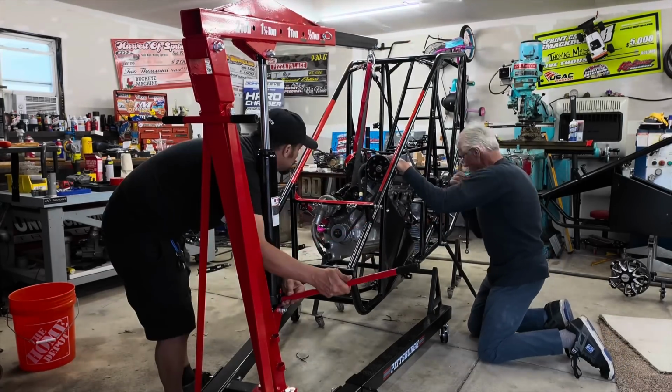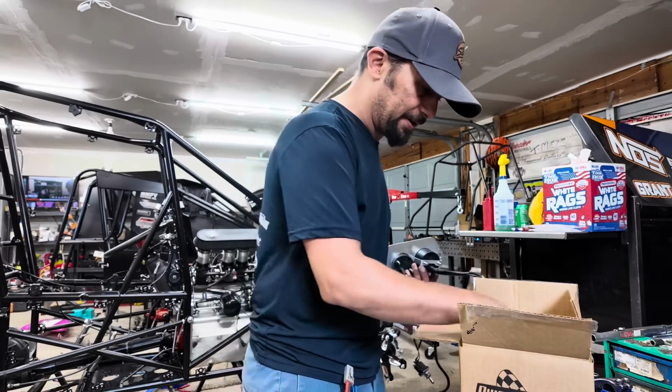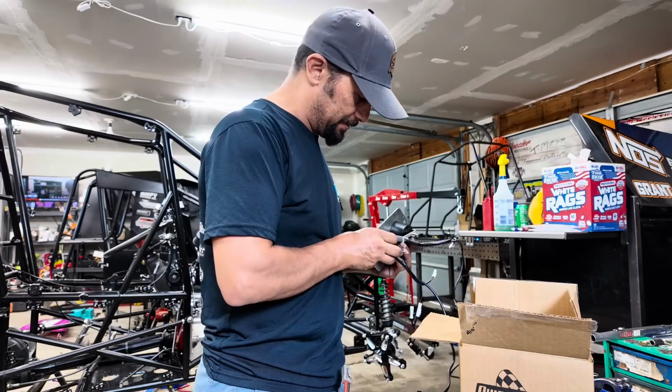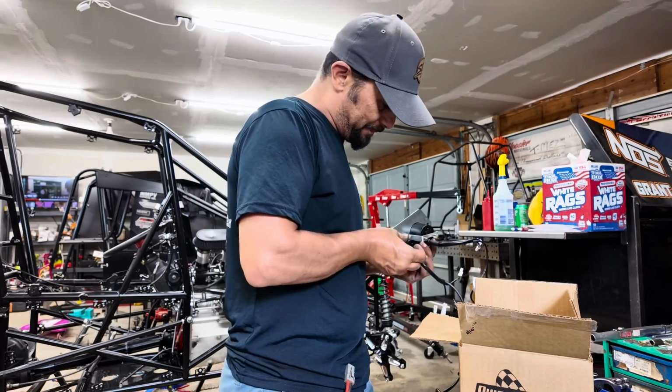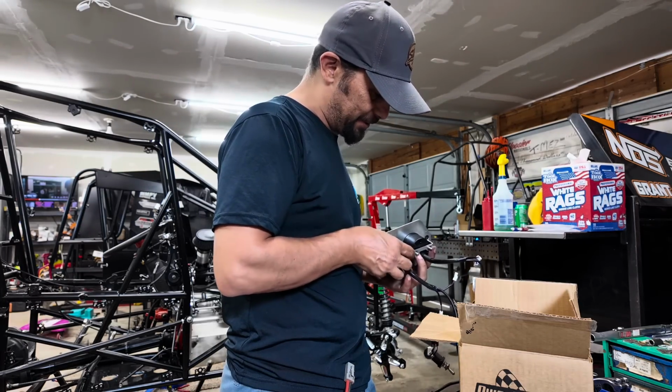I have been busy, and there's nothing that pressures me quite like the deadline to have a race car ready to go racing. And this isn't even for me, but it's still on me.